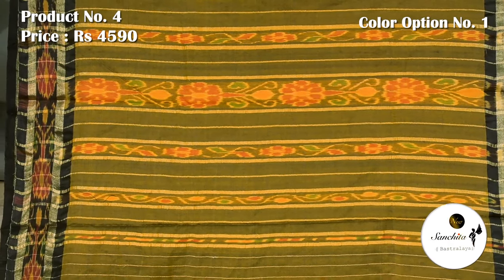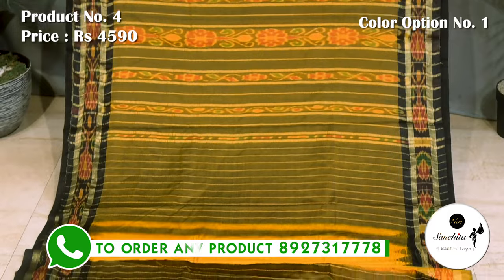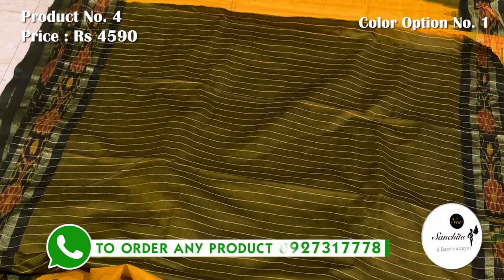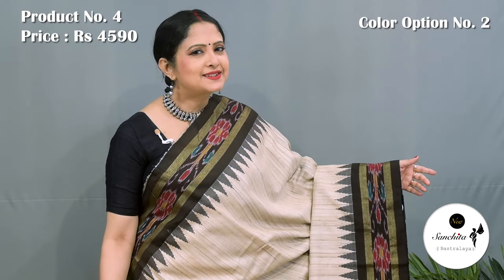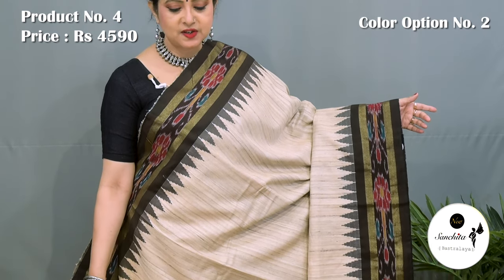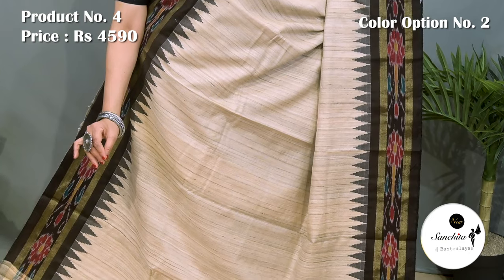Pallu is defined with very pretty floral motifs in ikkat weaving. This is the blouse piece with sleek panel design. This is the second color option of saree number 4. Ghicha Tussar with contrasting ikkat pattern border on both sides.